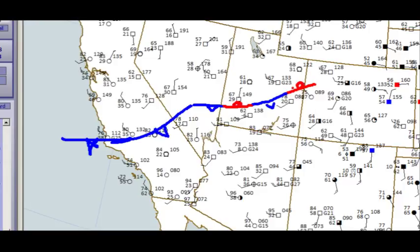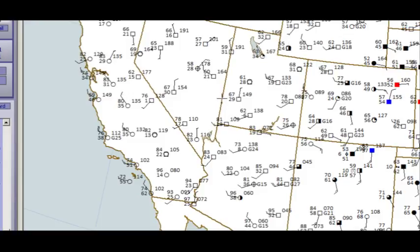So this is actually going to be a better analysis than we would see from the Weather Prediction Center or from Canada. This is pretty much exactly where the location is. So we can take that and we can kind of track the front over the next 24 hours and get an idea of what's going on out in that region and verify the models and make sure they're on track with that.